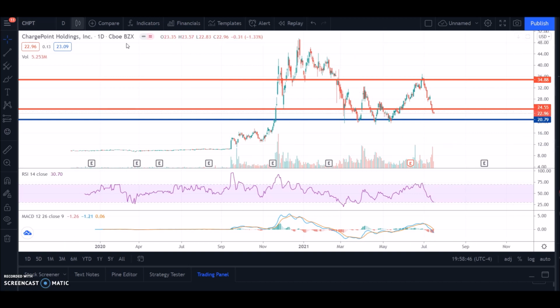So look at the daily level, look at the RSI again. The current RSI is around 31. Last time it came to 30, below 30, it always bounced hard. It came here, it bounced hard. Same thing, the RSI is very low. I think again this is a very good opportunity for dip buying.